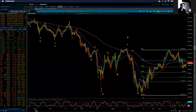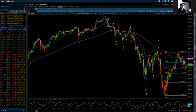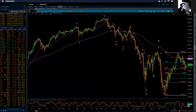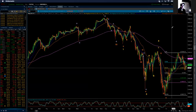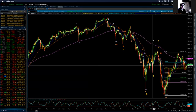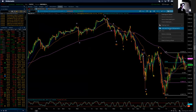And let me go back to the hourly chart, and I'm now going to remove this particular Fibonacci. Yeah, we're going to take those away. Undo and remove. Let's just remove them.